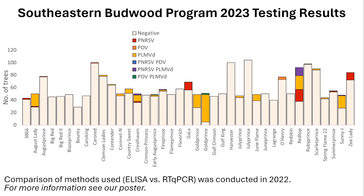This is another view of those results. I have the block shown across the bottom here, and then the specific viruses detected in each tree. This reflects the different sizes of blocks included in the Budwood program, and the ones with the warmer colors, red, orange, and yellow, are single infections of either virus or the viroid, and the cooler colors, purple, blue, and green, indicate trees that were infected with 2 of those pathogens in the various combinations. We do have some problematic cultivars where it's difficult to find virus or viroid negative trees in those blocks, but we continue to work with the growers each year to find better blocks for the Budwood program. I'm not surprised that we found a lot of PLMVd this year because this was the first year that we were testing for it.